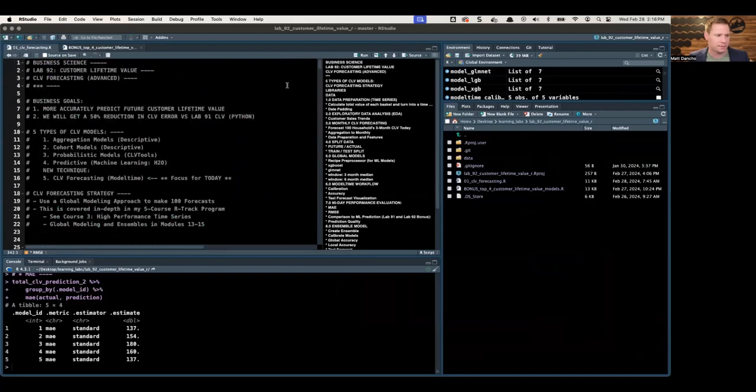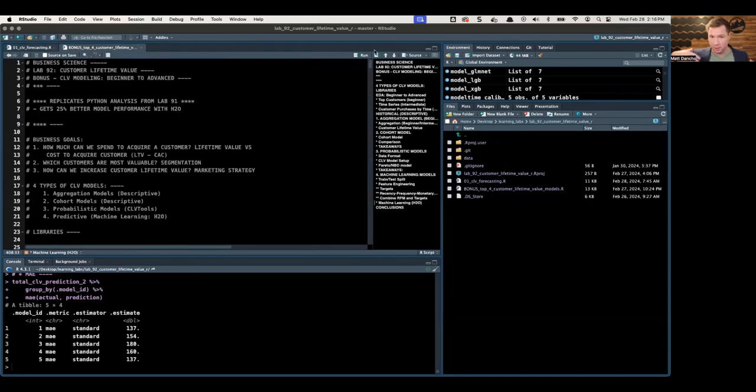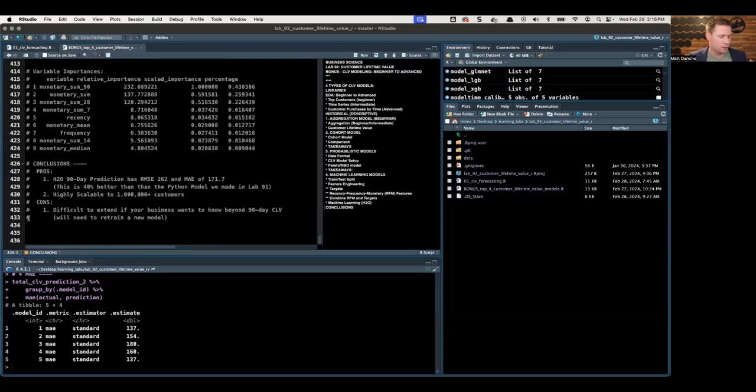For my Learning Labs Pro members, we're going to be working out of this 01 CLV forecasting. And keep in mind, this is the fifth method. Now in lab 91, I went through the first four methods. So I figured I might as well do the same thing in R. As a bonus for my Learning Labs Pro members, anybody who takes me up on joining Learning Labs Pro today, you're going to get this as a bonus. Now, I'm not going to go through all of this because this is massive. It's 433 lines of additional code that I'm not going to go through today.